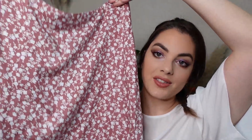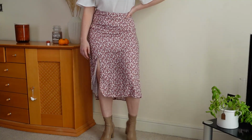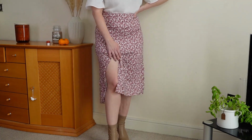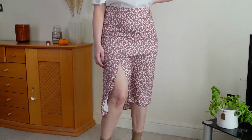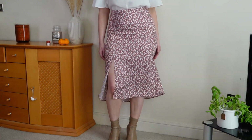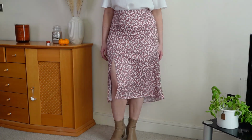So the next skirt is this one right here. I don't know how to explain the color. The color on the tag says blush. Now I picked this up in a size 12 and it's a little bit more forgiving than the other skirt. It's not really elasticated, but it's in a t-shirt material. It also has a slit on the right hand side, which doesn't come up very high. It's really flattering, especially with a pair of boots or heels. Now this was £10 and the quality of it and the detail in the stitching is unbelievable for £10.